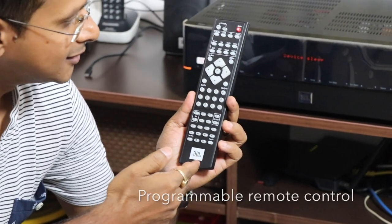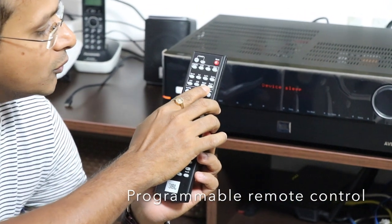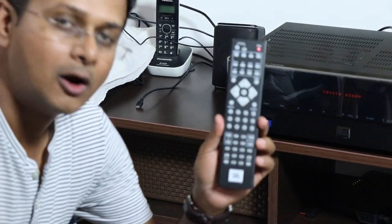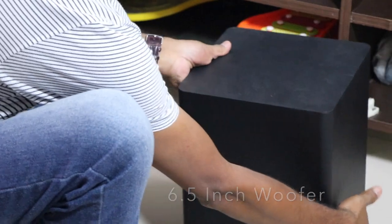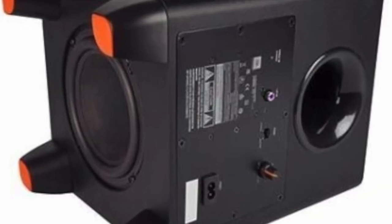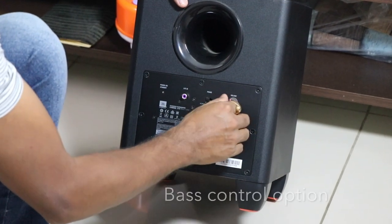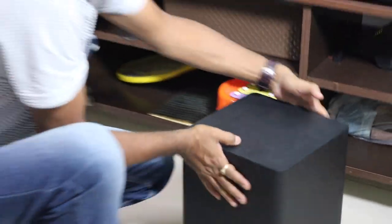So this is the remote control for this unit. As you can see, there are many things over here like server, aux, audio, gain. These are the different modes: radio, network, USB, and there are a lot of big features over here. Along with this remote, I would like to show you this 6-inch woofer. I'll turn it for you. We have got here phase in, reverse, volume, which will increase the bass for you, and the power supply, and it's a nice woofer which gives you a good thumping effect.